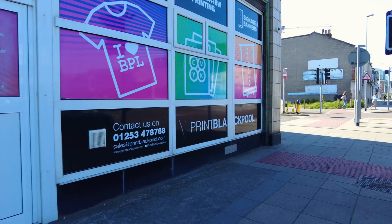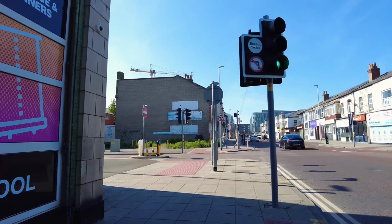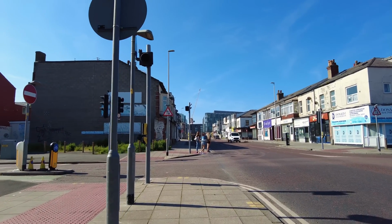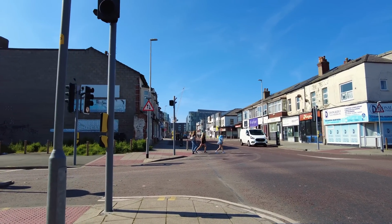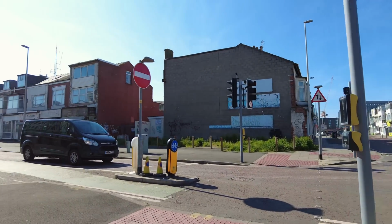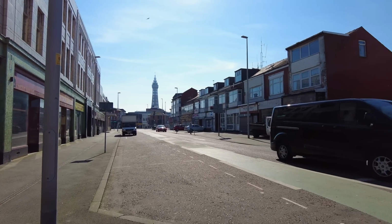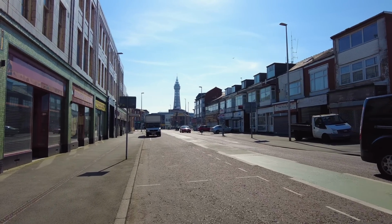But anyway, I could say a bit more about Cookson Street, but I'm not going to go any further up that way. But there are establishments up there which I have spoken about in my videos before. But I'm going to take a left down here onto Corn Street. Look at that view of the tower. That looks awesome.